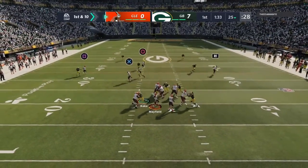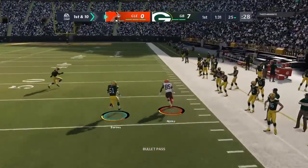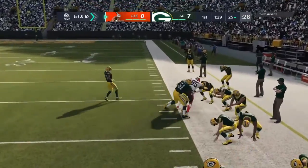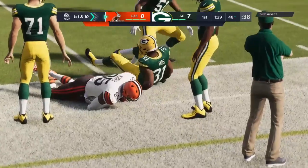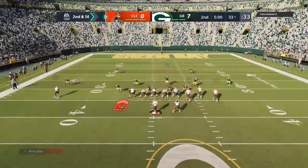He'll set up to throw. Got an open man. That's David Njoku, the tight end. And he'll take this to the other side of midfield before going out of bounds.